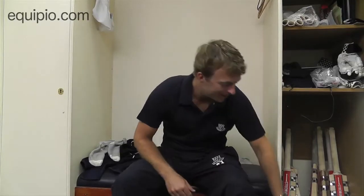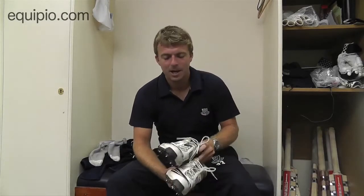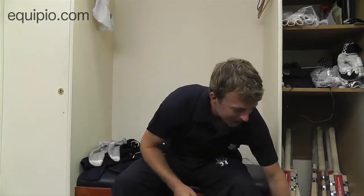We'll start at the bottom. Shoes, obviously the most important bit. I use Adidas. We get quite a good deal through cricket, so I always like to have a couple of pairs of them, make sure I can keep moving well.